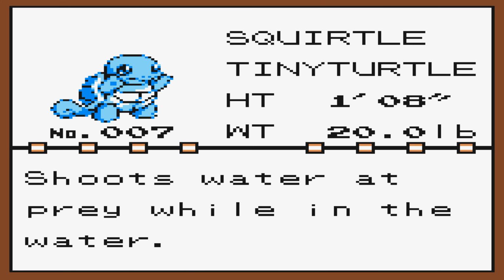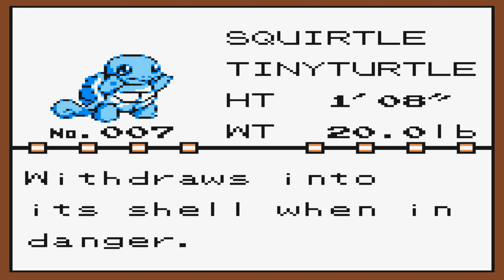Squirtle. Shoots water at prey while in the water. Withdraws into its shell when in danger.